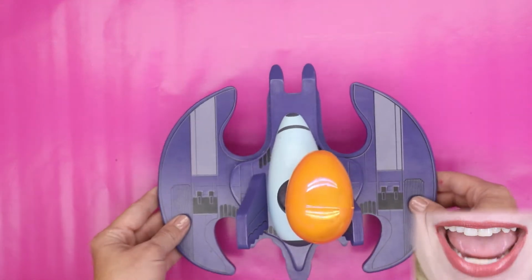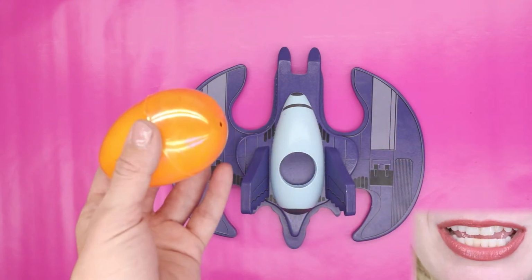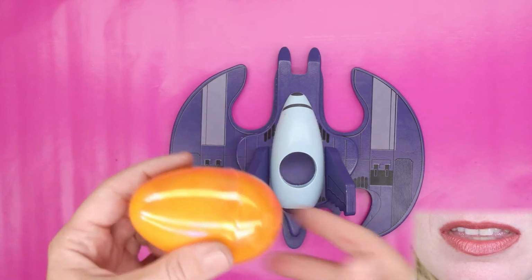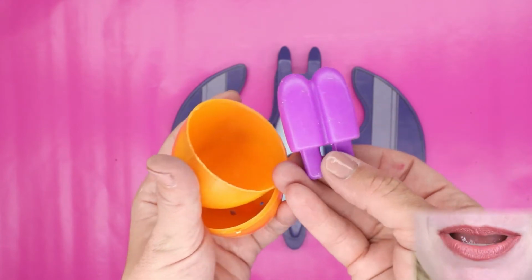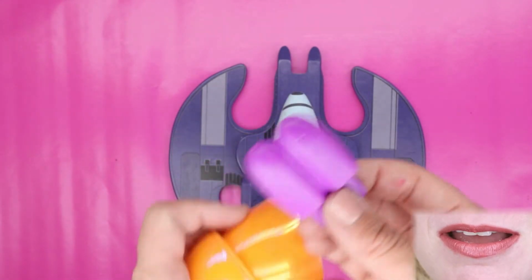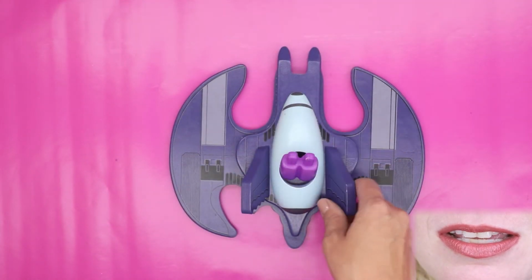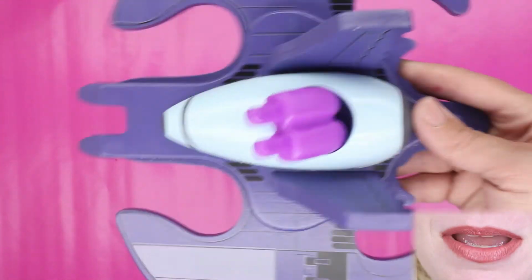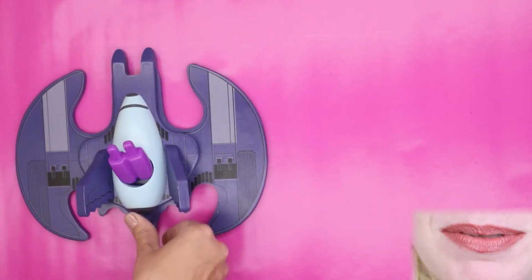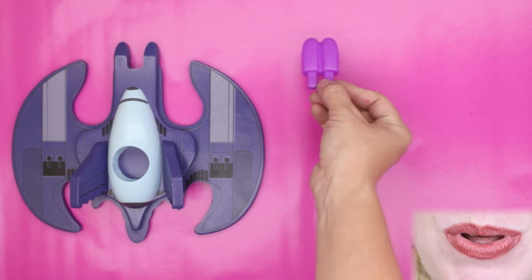What does the spaceship have now? We should open this egg. What do you think is inside? Let's open, open. We found some popsicles. Pop, pop, popsicles. Look at the popsicles drive the spaceship. We found some popsicles. Some purple popsicles.